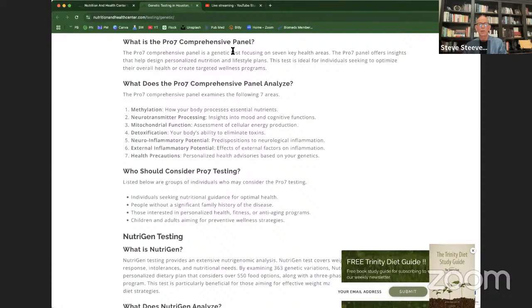methylation, neurotransmitter processing, mitochondrial function. This is a big one, folks. Your mitochondria is what's burning your fuel. Your detox ability: if you can't clear toxins, you're at high risk of multiple metabolic diseases, anything from autoimmune disorder to cancer, neuroinflammatory potential, all types of mood disorders, external inflammatory potential.